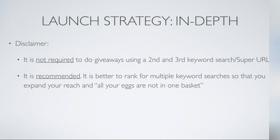You're not only focusing on one keyword, and if you're not able to rank well for that keyword, or if there's too much competition for that keyword search, then you're not able to do anything at that point, and you've wasted all your effort on one keyword search. Whereas if you're spreading it out to 3 keyword searches, there's a better likelihood that you'll rank.